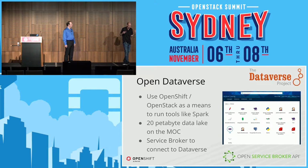We see it being the case where you can connect to the data lake with the service broker API. In the same way that you could previously launch VMs to run jobs against the data lake, you'll be able to, with the service broker, connect to the data lake and run those jobs in an OpenShift environment.